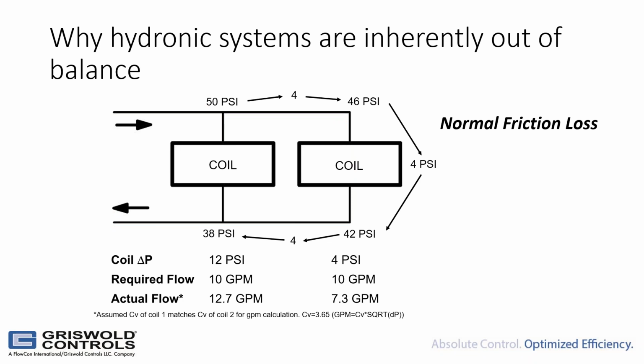So if we use a CV calculation like we talked about last week, where the GPM is equal to the CV times the square root of the pressure drop, it's that same calculation we've used. Now we know that the first coil has a flow rate of 12.7 gallons per minute, and the second coil has a flow rate of 7.3 gallons per minute, and that's assuming that the CVs in the 2 coils are identical and everything is the same. So you can see the issue is the friction loss.